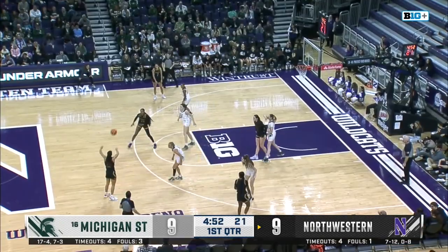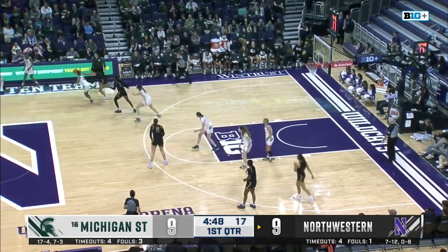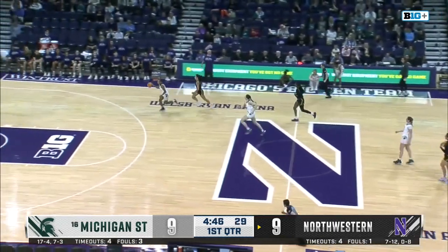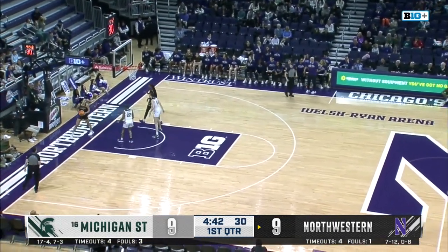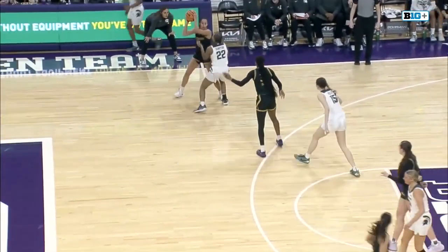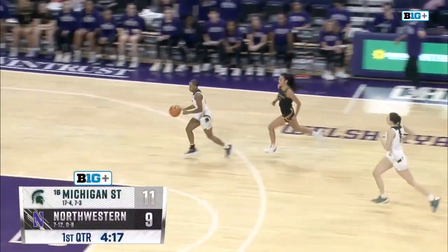Not necessarily the greatest three-point shooter. Came into this game under 30% from beyond the arc. Already 0 for 2 today. Steal here. Hampton all alone in transition. Puts it up and in. A little too much. Nyla Hampton, the steal, and the eventual score. Spartans up 11-9 early.